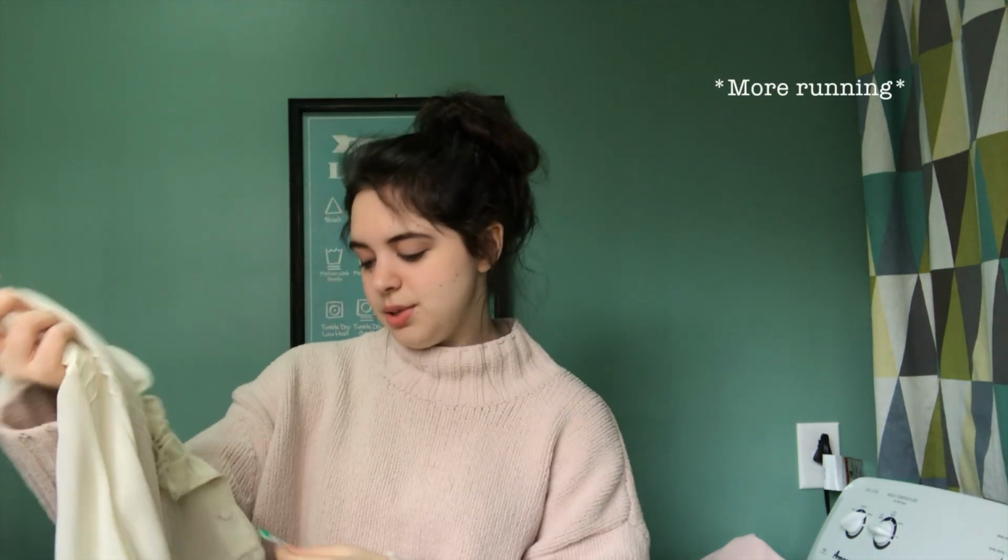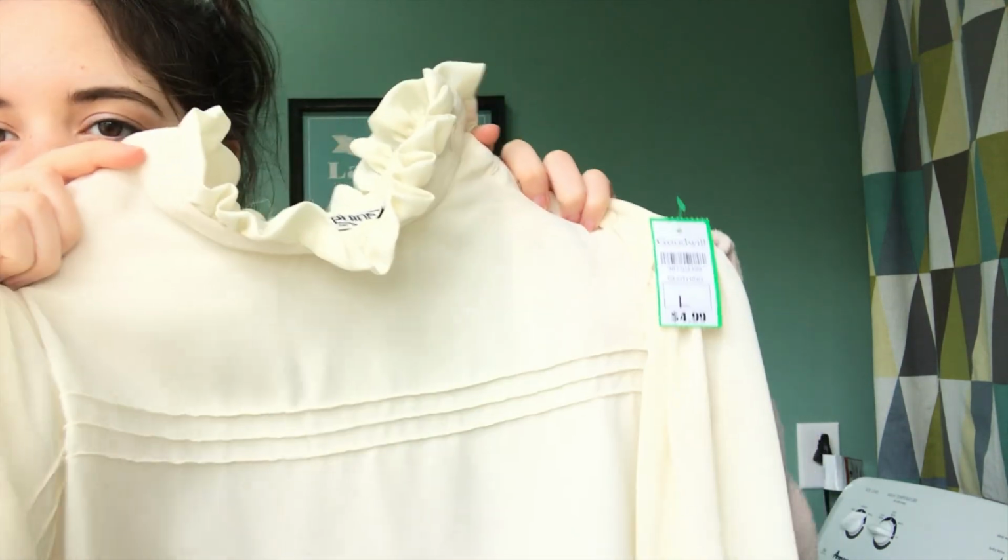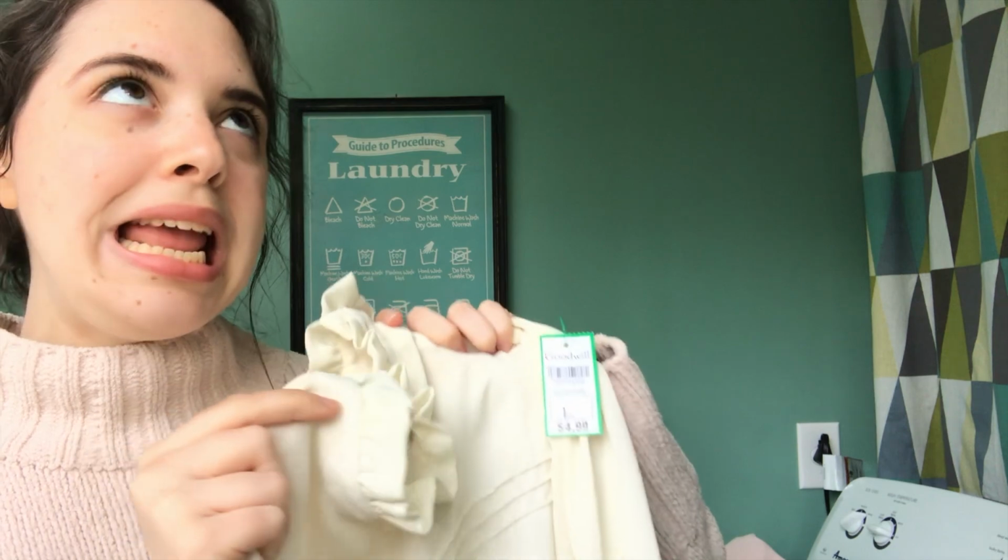This next top is absolutely gorgeous. I got this one for $5. It is lacy around the collar, has that 1890s London Sherlock Holmes feel, so I'm kind of sad that I don't get to keep it, but I think it's probably better.